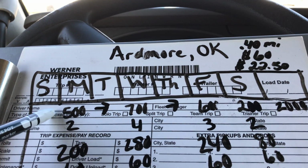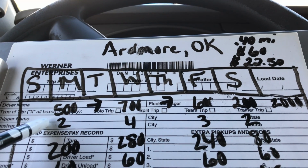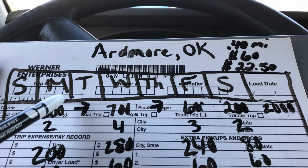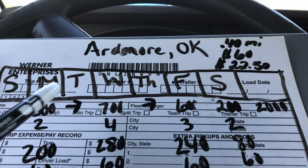So, looking at this example, you was home on Sunday, you came out, you got your load on Monday. Let's say it was a 500-mile run. Let's say that 500-mile run had 2 stores. And we'll break these down. I'll give you the numbers for it. And this is hypothetical. All of this is hypothetical.